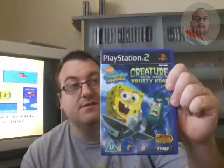THQ release of SpongeBob SquarePants, Creatures from the Krusty Krab. Just looks like a box. I've not played this yet, but again, it comes with the registration card and it's complete. So some of the boxes on this pickup were a bit battered, but a majority of them were perfect. So really happy to add that to the collection.